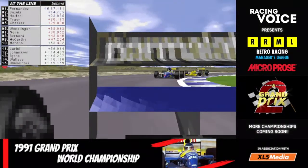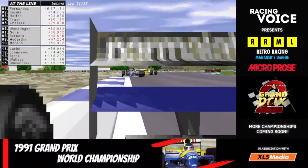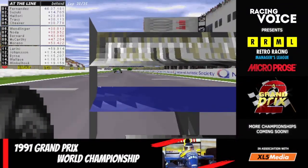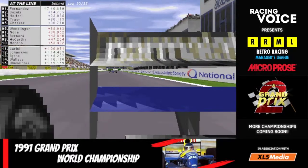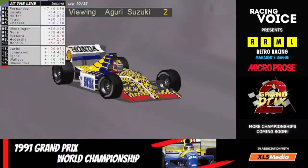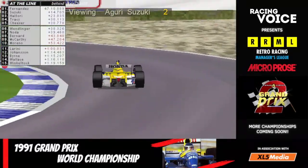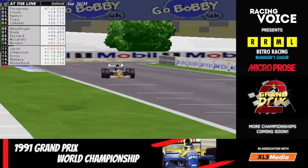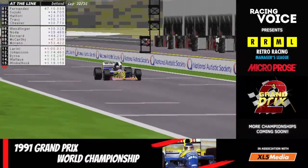And there's going to be an interesting challenge now for Fernandez as the battle in this midfield really tightens up. He's going to then start racing with some of the faster drivers in the field. Not quite into the top 15 yet, but certainly there or thereabouts, as there is Aguri Suzuki. He's going to be facing the traffic very soon indeed, but of course, will he actually hit the traffic before the end of the race?